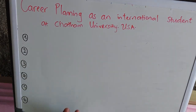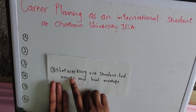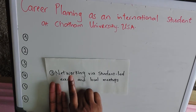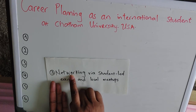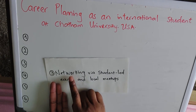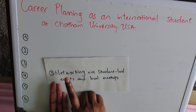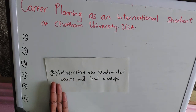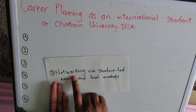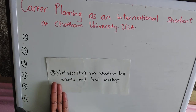Okay, now let us go to the third one, which is networking via student-led events and local meetups. Listen, when we talk about networking, they always say it is not what you know, it is who you know. I've always said that one of the things that I am learning is you have to build your network before you need them. So you have to be very thoughtful, intentional about attending events with a purpose.